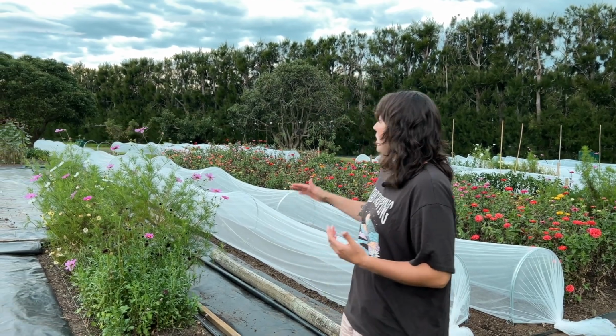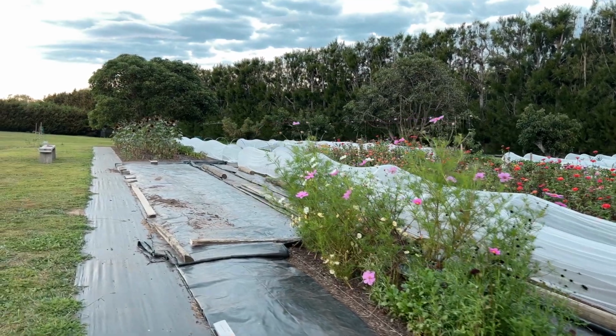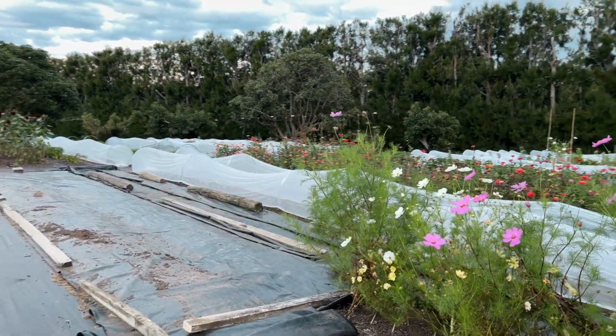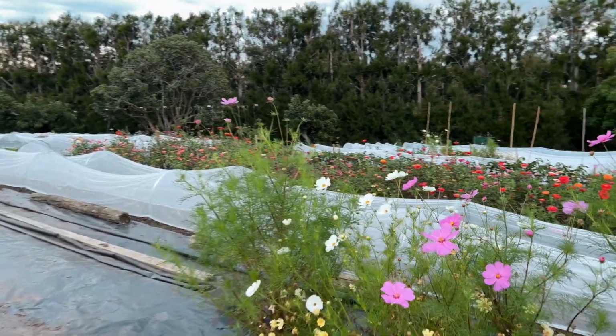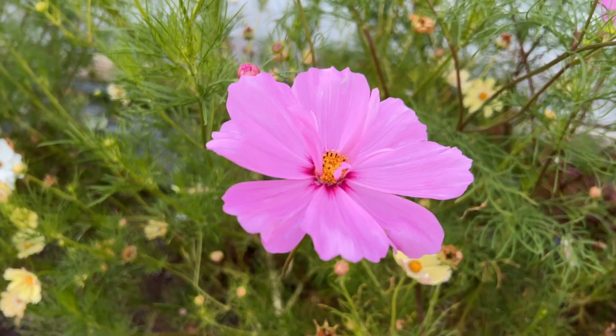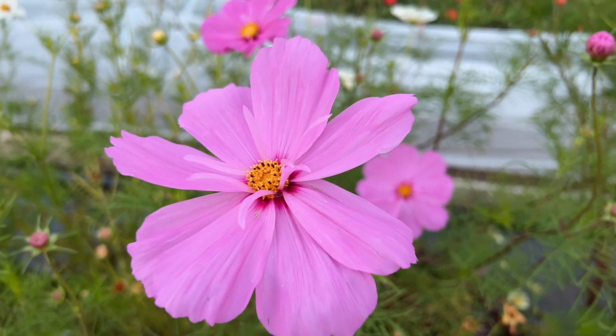So lots of planting going on, and still lots of planting to do. There's still quite a few more beds like the scabiosa and a bit of cosmos here, which is doing really well, and it's just beautiful. So we're trying to hang on to this for as long as we can, but very soon this will be coming out.